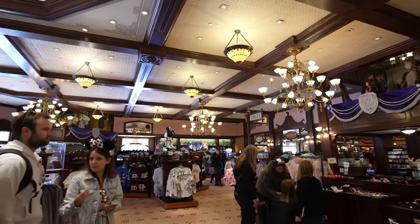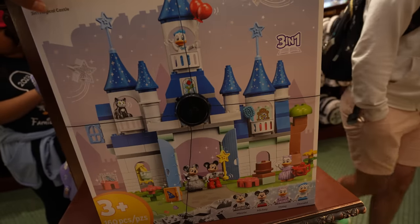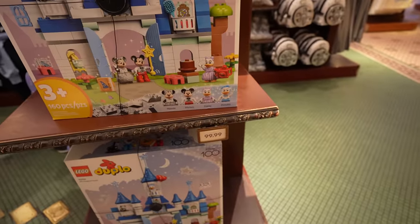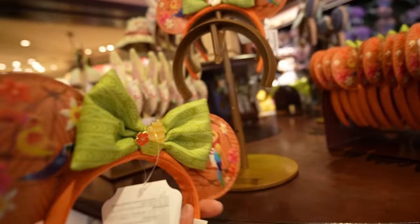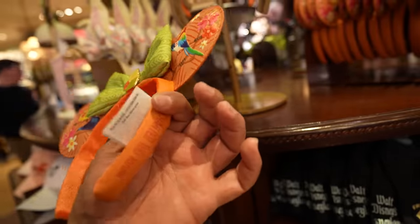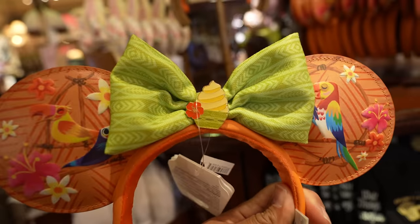So we just got inside of the Emporium, and it looks like they got that Duplo set that I showed you guys last week. This one's $99.99. Over here near the ear wall, looks like there's a new pair of ears. Check these out. These are Enchanted Tiki Room ears. These are cool. Look, there's a Dole Whip right there in the middle.